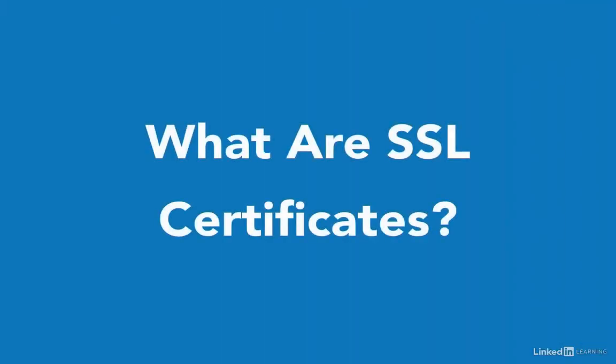Let's start things off by finding out more about SSL certificates. What are they exactly, and how do they work? Let's begin with the simplest explanation and then get more technical from there.